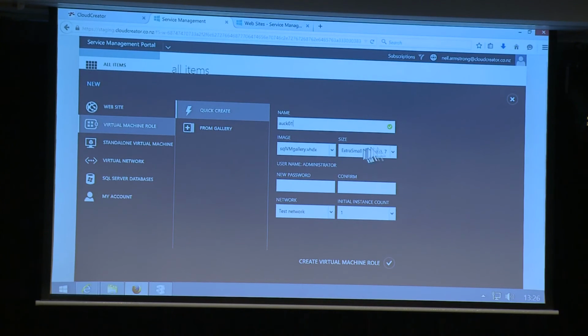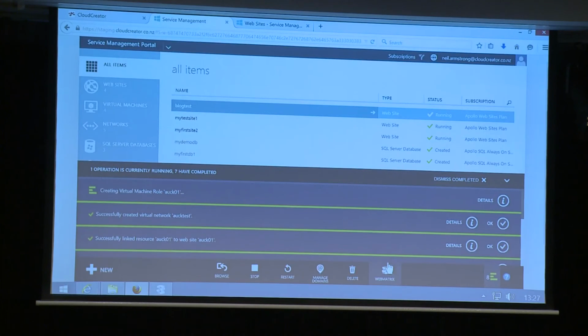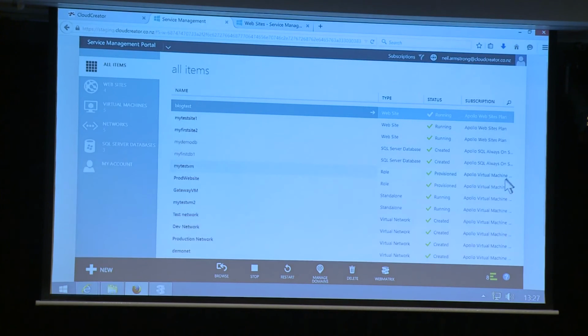I can choose the image that I'm using, the configuration, and the name of the resource I want. And again, of course, I can change that afterwards. And the dreaded password field. Bear with me. Unfortunately, it enforces complex passwords, which is why I have so much fun. And as you can see, I can choose the network as well. So the one I created earlier is one of the ones available to choose from there, if I so choose. And simple as that, I've gone ahead and started the provisioning process for a virtual machine.